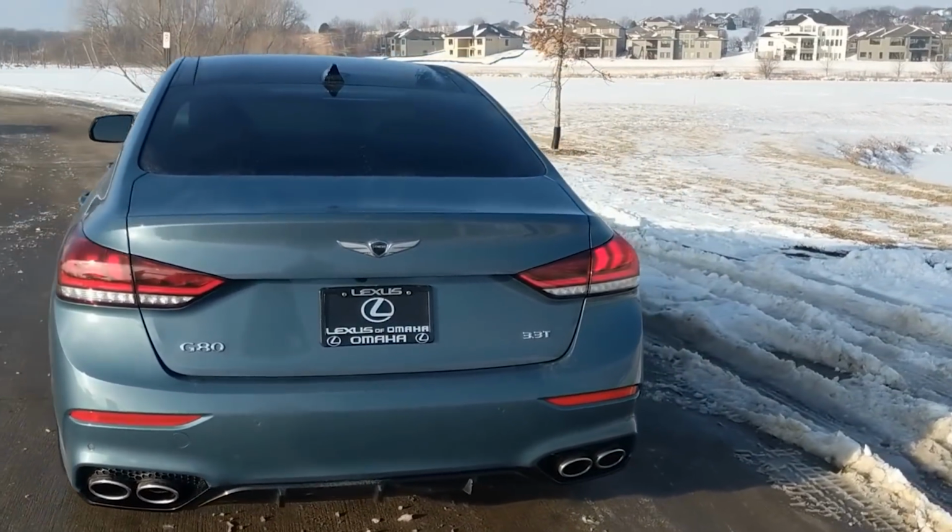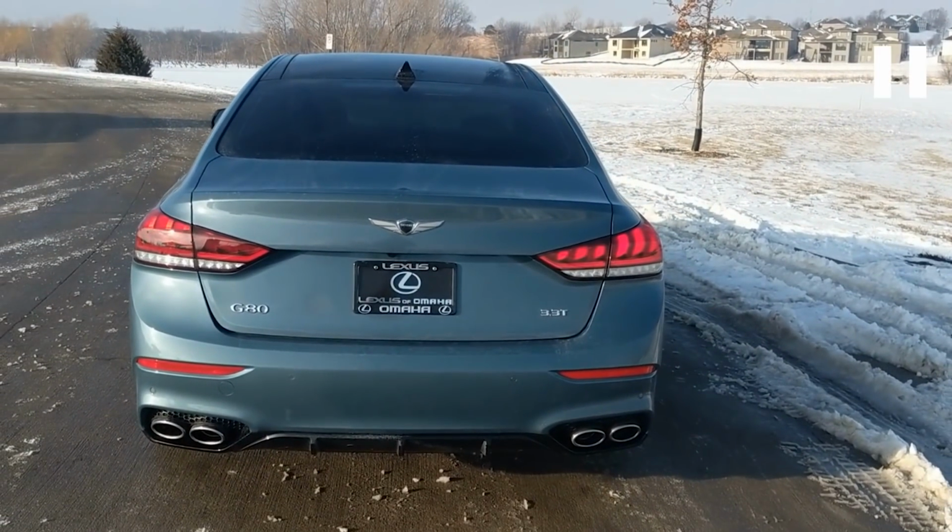Oh, and by the way, this color is called Polar Ice, which is very, very proper for this weather. So in the back here, very good looking. I know I say very a lot, I'm sorry. I need to find other words to add emphasis. But this back end looks great.